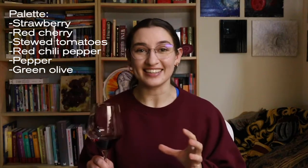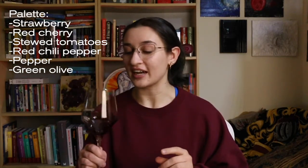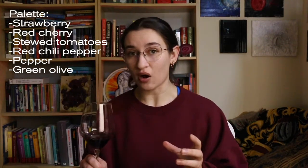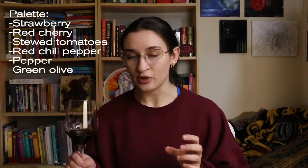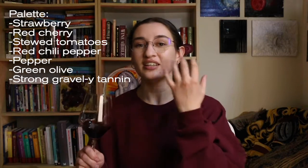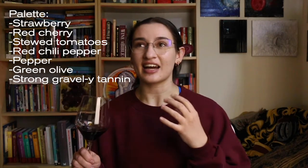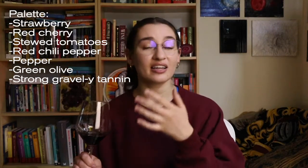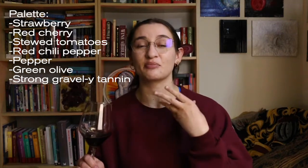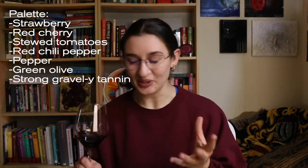But the tannins and the acidity really knocked it out of the park. I gotta say that the tannins in this wine were so strong that they weren't just chalky, they were gravelly. So I could feel it coating my mouth tremendously, and not only did I feel it on my tongue and my gums, I could feel it on my cheeks too. It literally encapsulated my entire mouth and let its presence be known.